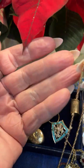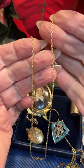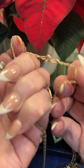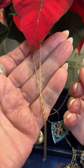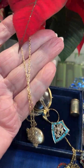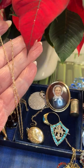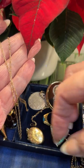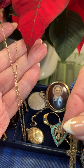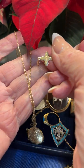Now, this is an antique. I think it's vintage. I need to measure the chain because it's long. It's a twisted Singapore, and it's fully hallmarked. It's Russian and 14 karat gold. And there is a Russian cross here, an Orthodox cross, but I thought to sell them separately because someone might want the chain but not the cross, and it is rose gold. Here's the Orthodox cross.